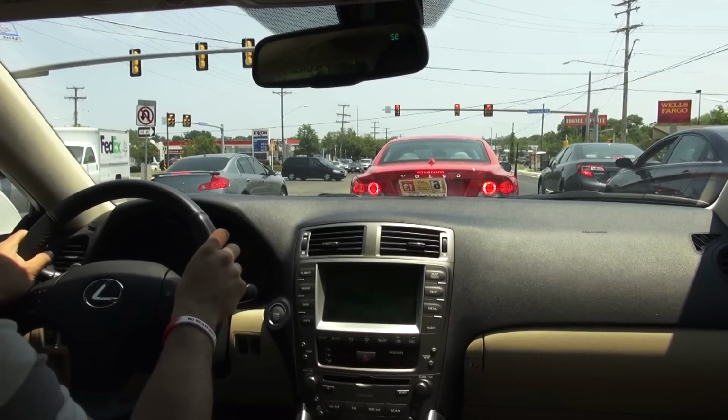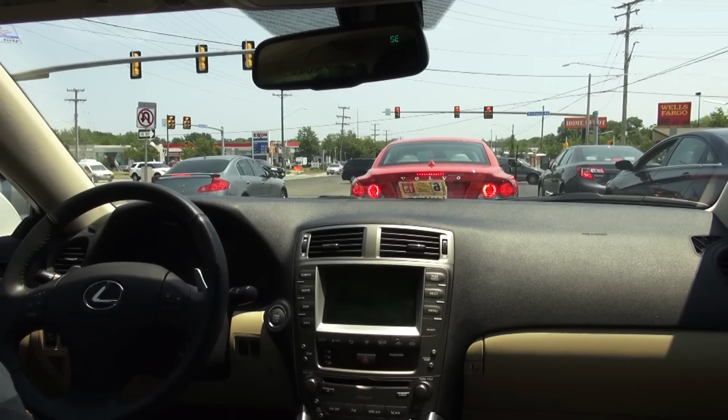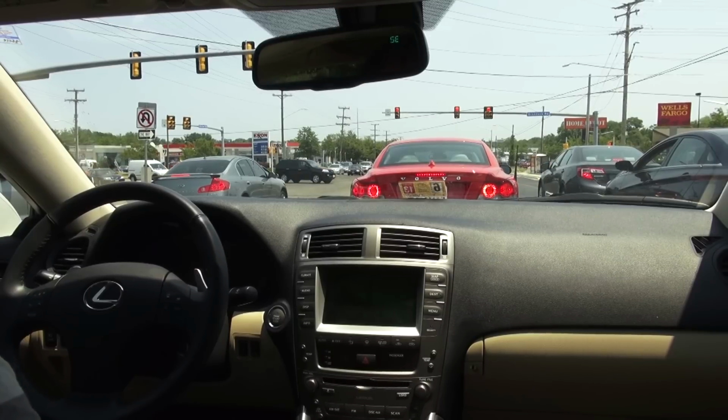For those of you in the market for a classy sports sedan like this, I definitely recommend it, but if you got a lead foot, go for the 350.